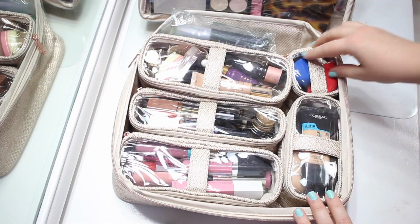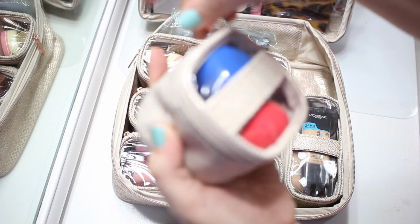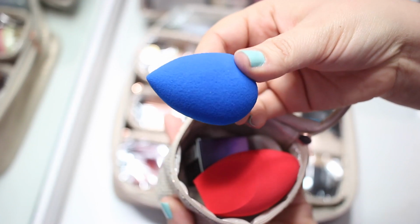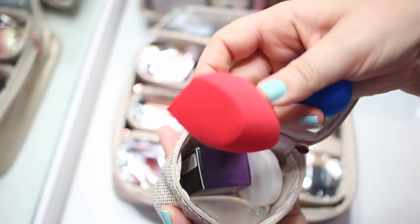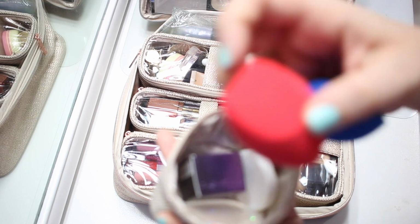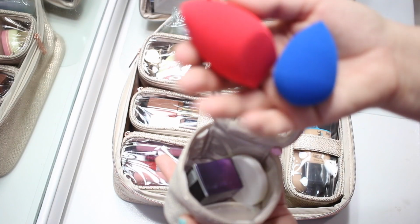So I'm gonna start with the little pouches. The first small pouch, I have dedicated to my tools. So here I have the beauty blender. This is the Sapphire beauty blender. I also have a Morphe sponge. I like this one because it has the edge right here, which is really great for contour. I just think that these are 2 really great sponges.